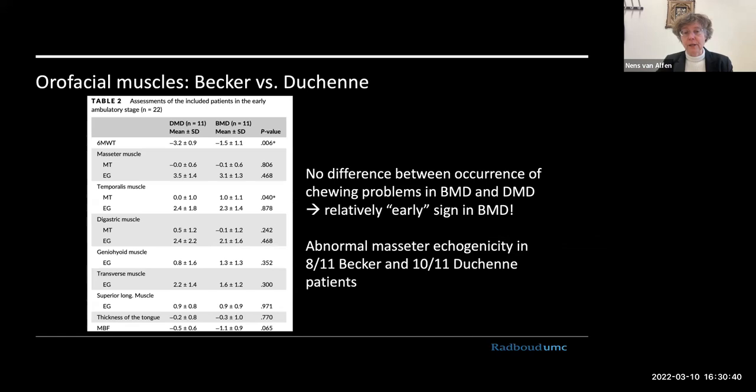The same we found in Becker and Duchenne. And the unexpected thing here was that while Becker is usually considered to be the milder version of Duchenne muscular dystrophy, or the milder dystrophinopathy, the masticatory muscles were exactly similarly affected between these two types of dystrophinopathy. So it seems to be some sort of early phenomenon in Becker muscular dystrophy, but it's also something that you need to actively ask patients about. How are you doing with chewing food, swallowing? Is there any problem there? And our speech language therapists regularly use this technique in guiding our neuromuscular patient cohorts.